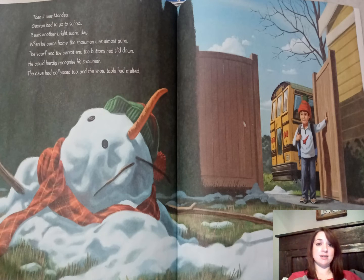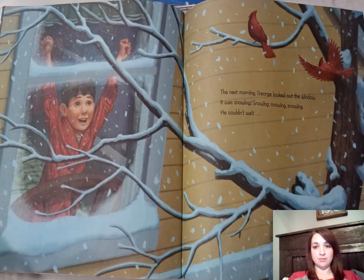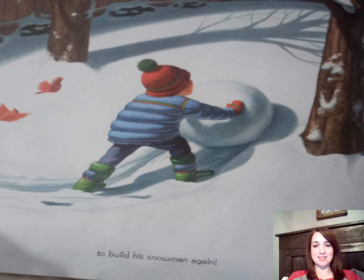Then it was Monday. George had to go to school. It was another bright, warm day. When he came home, the snowman was almost gone. The scarf and the carrot and the buttons had slid down. He could hardly recognize his snowman. The cave had collapsed too, and the snow table had melted. The next morning, George looked out the window. It was snowing, snowing, snowing, snowing. He couldn't wait to build his snowman again.